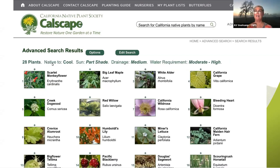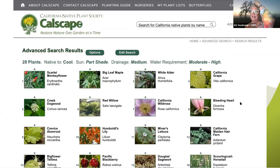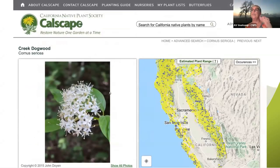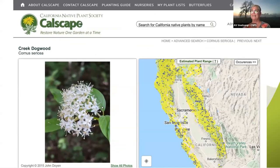Then I went back and did another selection, looking for part shade and moderate to high water so that I could look at plants that I could grow underneath my fruit trees that would be compatible, and it came up with a much more varied list, a much wider selection of plants to choose from. Once you get this list of plants, you can click on any particular one to get a whole lot more information.